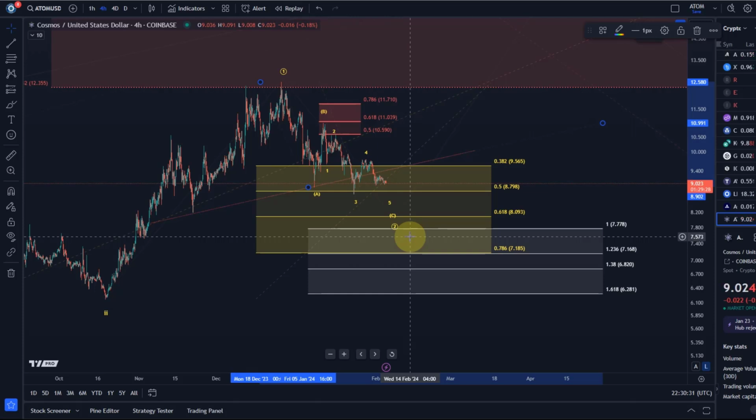Personally, I'm going to watch for a low after another low. So if one more low is happening, I'm just going to be on high alert for a reversal. If that means it goes to $8.10 and reverses there or $7.78, we will see. It's a little bit too early to say. And then there is some Fibonacci confluence around $7.18. There's also the 1.236 extension, another C wave target. But I'm not sure if we go down that much.